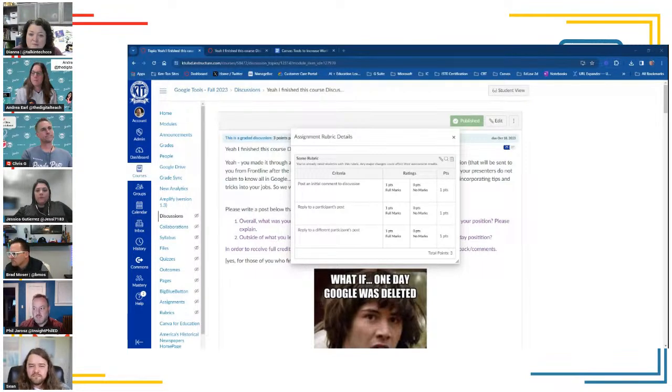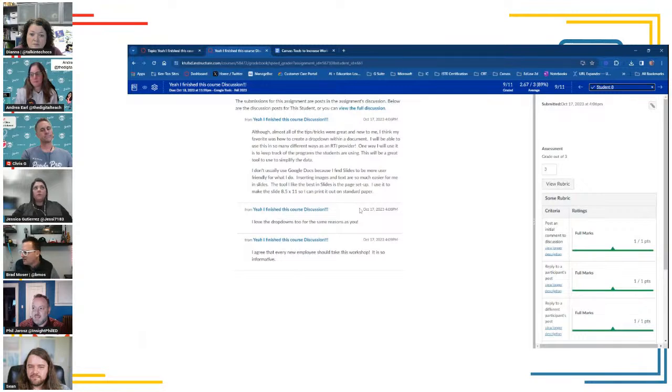So we give them a point for an initial comment if they reply to one other fellow participant in the course, and then a second point or third point if they reply to a different participant. And to Brad's point from earlier, the nice part in the Speedgrader is that I can see this individual student's responses and count them real quickly. So it makes it real fast for me to grade discussions, especially in an online professional development course.